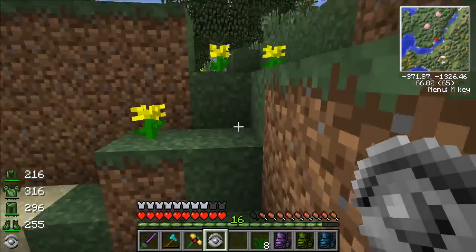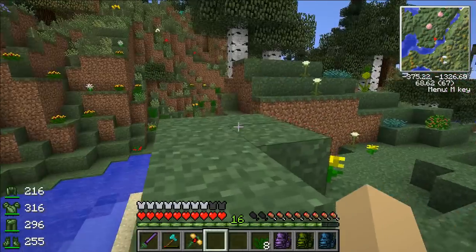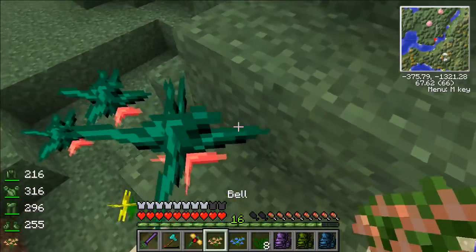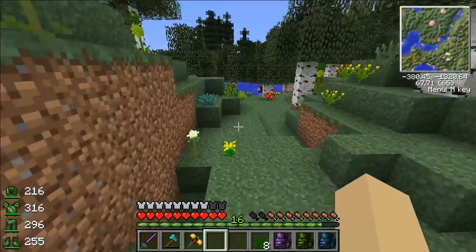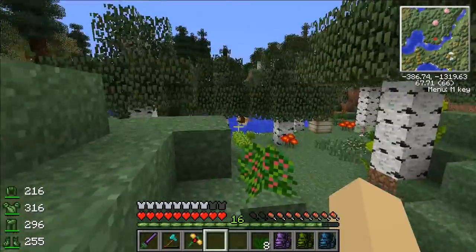But yeah, we've got a baby cheetah. And we've got our... There you go, Tate. And we've got our white tiger. And we've got a new duck. And we've got a new dove. So this isn't a total bust as far as expeditions go. We've got a lot of wild carrots and other plants.